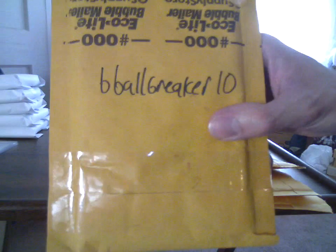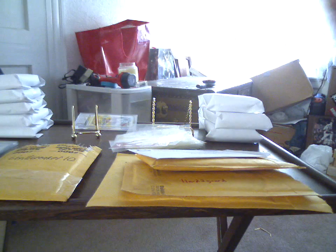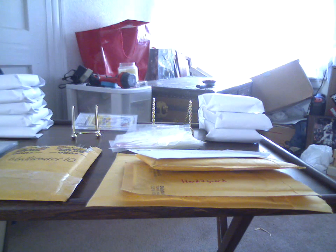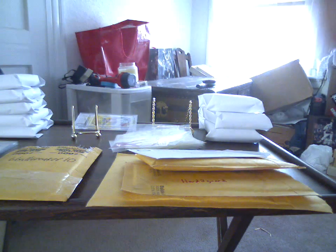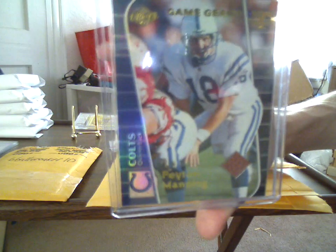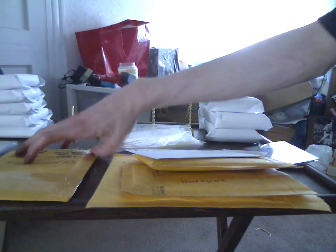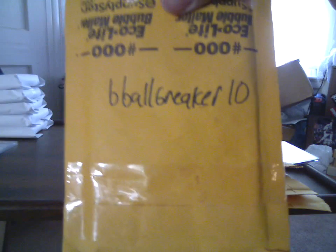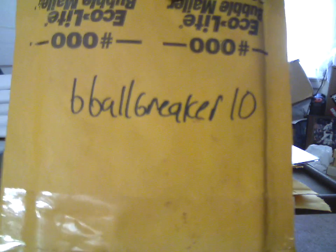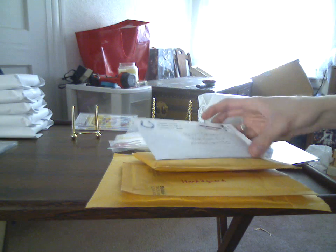First up from yesterday, it was the only one yesterday, so I didn't do one. bbalbreaker10. I bought for $5 this 1999 Collector's Edge Game Gear Peyton Manning game used ball. It's my second one of those, but it's a rookie ball, so that's pretty cool. So thank you to bbalbreaker10. He still has items for sale. Game use lots, especially if you're into any of the basketball stuff. He is getting rid of, I believe, a Ben Gordon collection, a few other things.